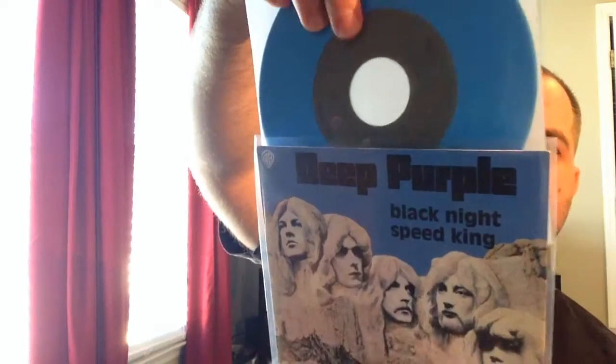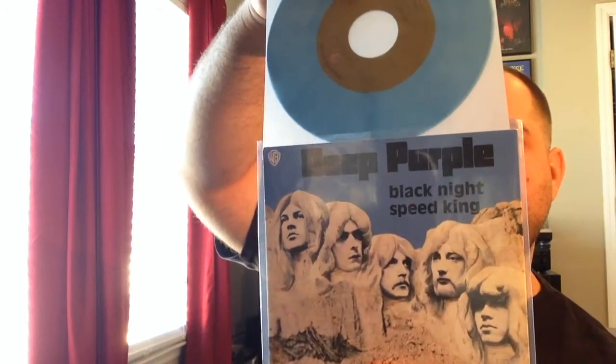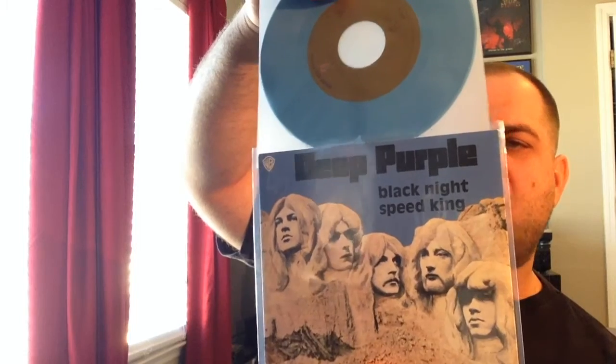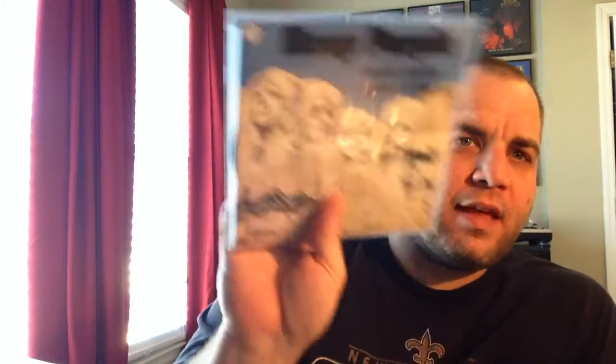And I love that they used the olive green Warner Brothers label from the 70s. The Dutch single version of Speed King kicks ass. I love that song. Speed King was a favorite of mine anyway, but that version with the piano and stuff sounds really cool. If you run across that one, highly recommend picking that one up.